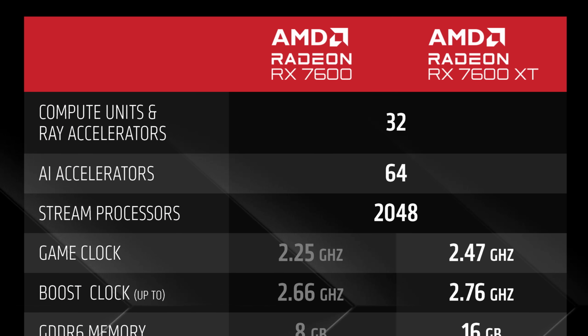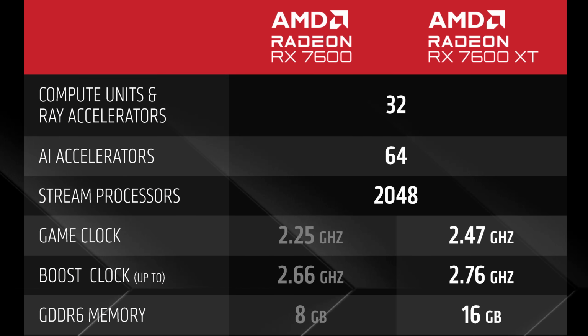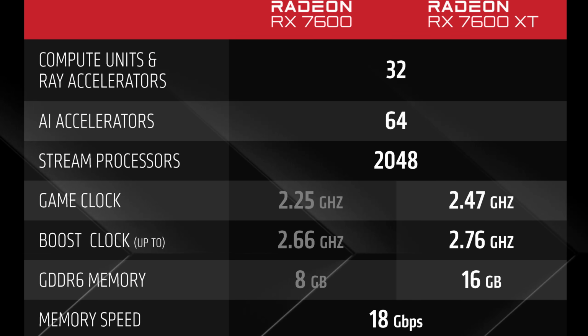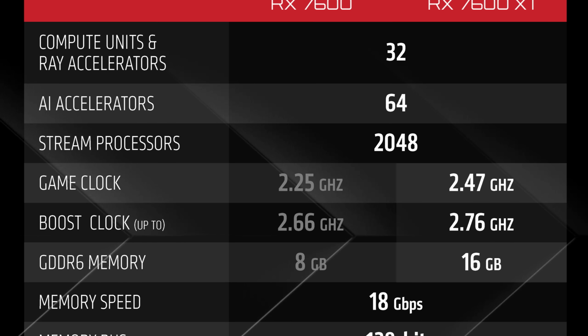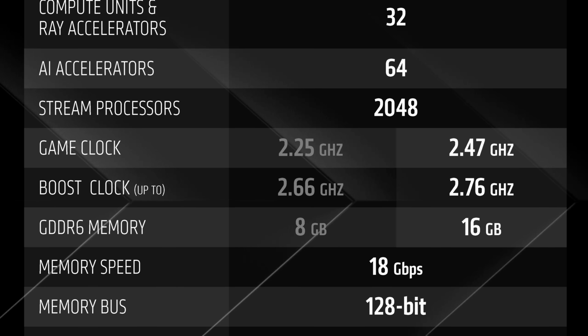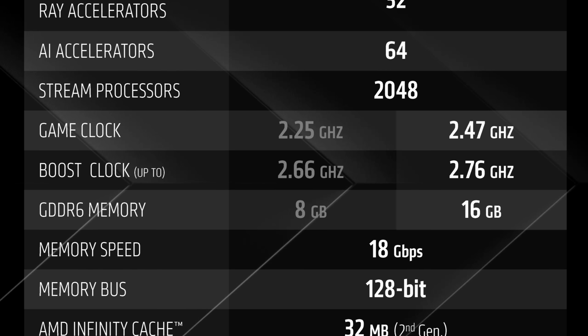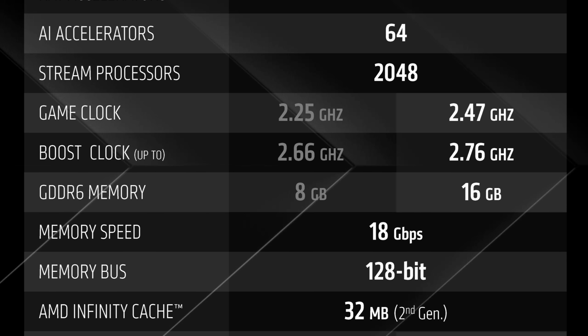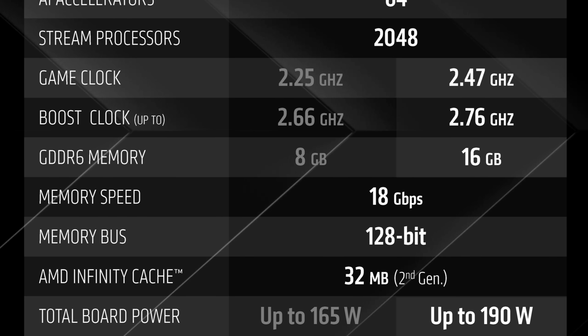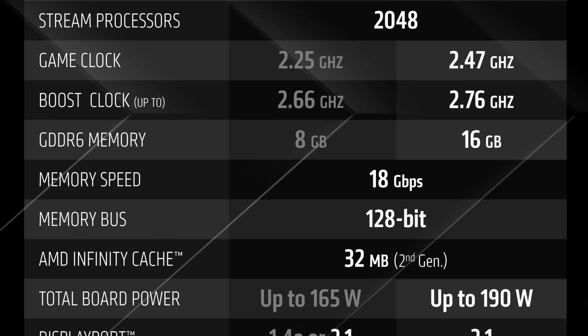So basically, the RX 7600 XT continues to use a fully unlocked Navi 33 die with 32 compute units and 2048 stream processors. AMD are claiming a 10% higher game clock for the XT model versus non-XT, along with 16GB of GDDR6 memory at the same 18 gigabits per second on the same 128-bit bus, providing double the capacity at the same memory bandwidth.